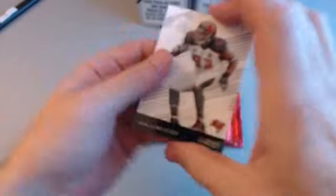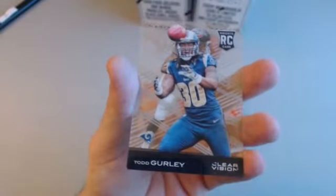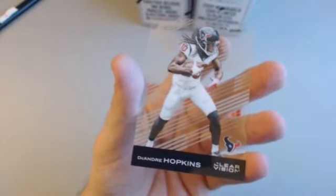All right, guys, after that, let's see our Clarity or our filler pack. Gerald McCoy, looks like a filler to me. Todd Gurley, rookie for the Rams. And a DeAndre Hopkins.